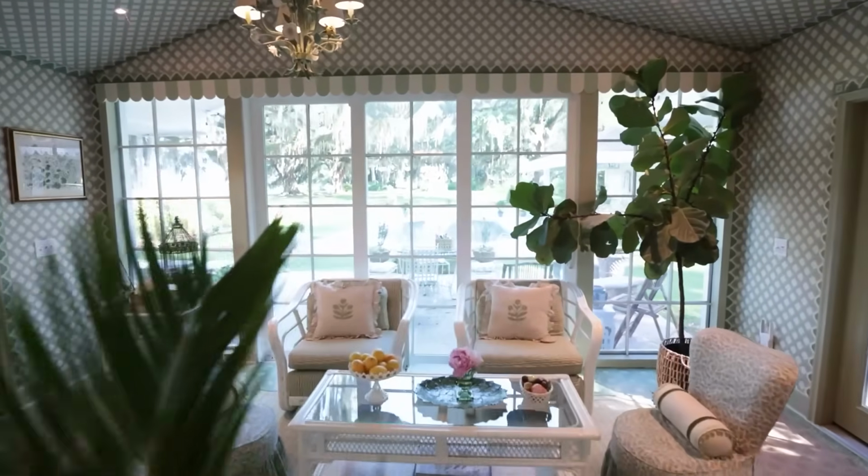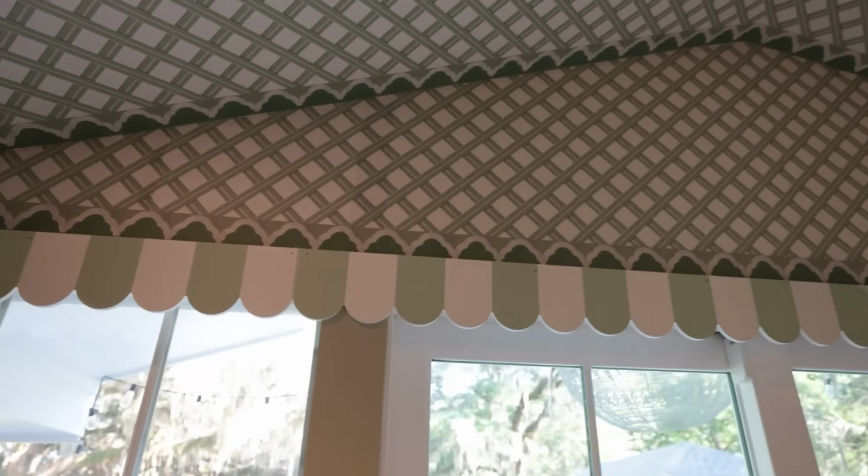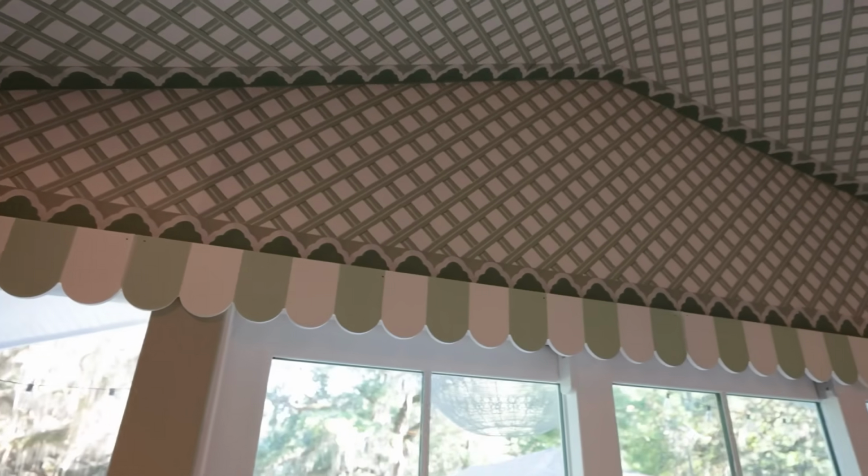Everything in here is pretty much something that I've made from my company. We made the wallpaper. This is a lattice wallpaper. I really wanted it to feel like a garden room, a sunroom. It's like a very traditional sunroom.